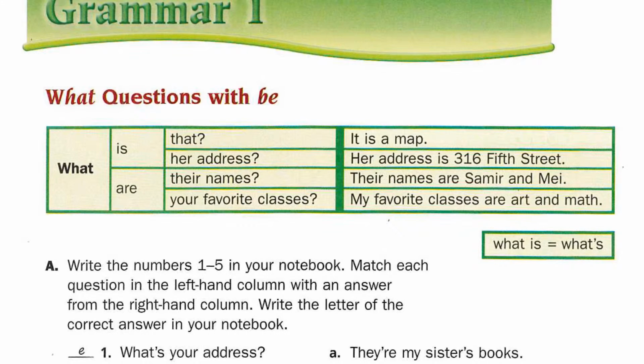What is that? Practice with me. What is her address? And what is can be shortened to what's. What's. Let's try that. What's that? What's her address?